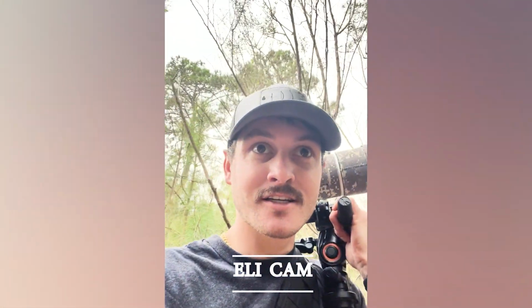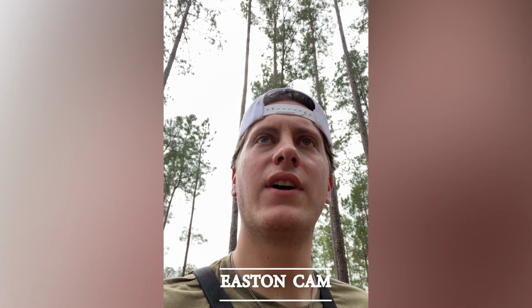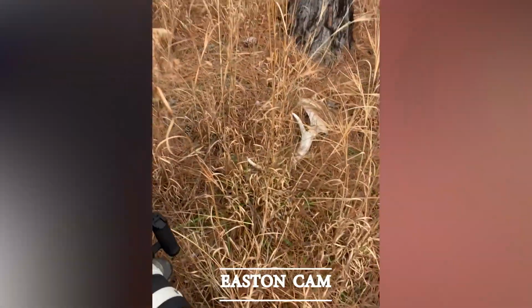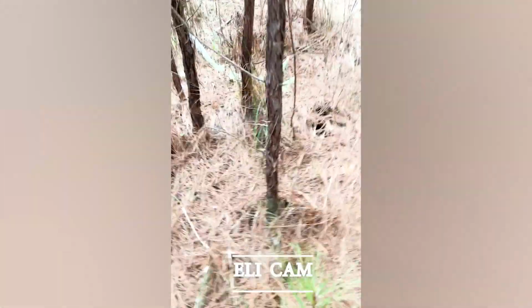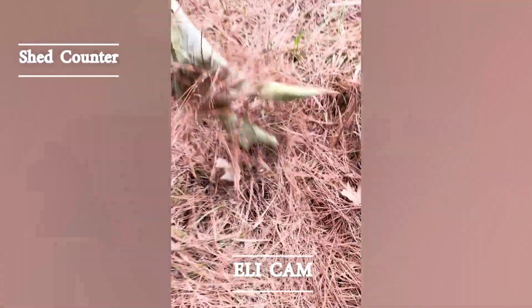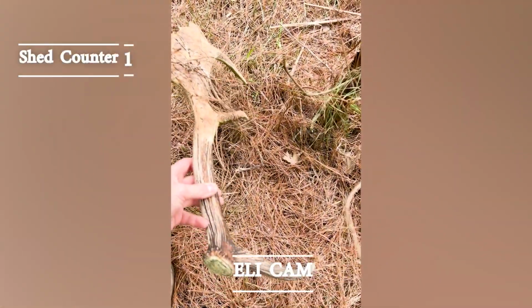Shed hunting a game farm, and this stuff is thick. I just about got ran over by about 10 elk. Walked another 50 yards. Look at this baby. Fallow deer shed. Oh, yes, sir. Oh no, I think it's an axis deer. It's a big one, dude. Oh my gosh, look at this thing. It's old. It's cool though.